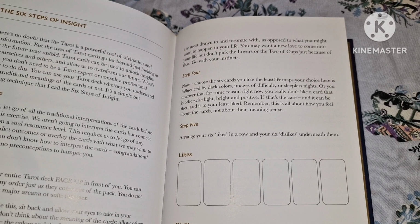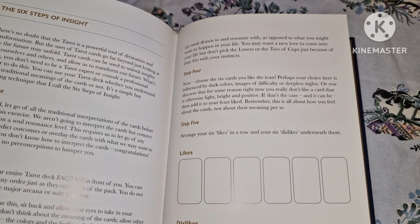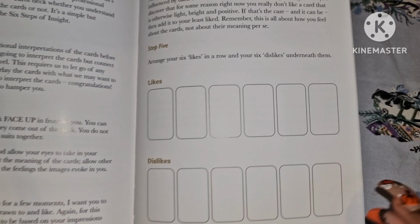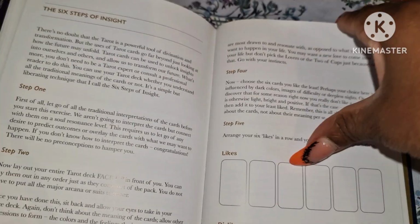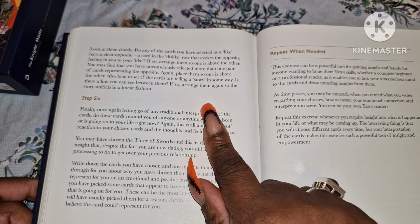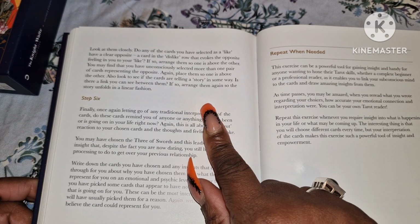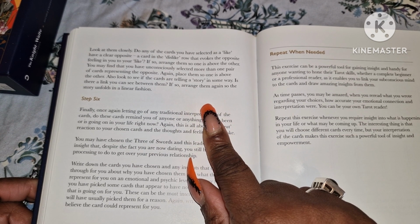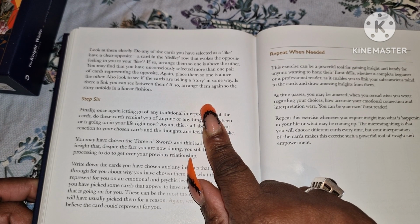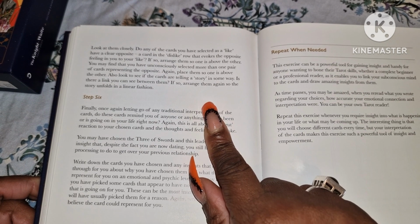Then step 5, arrange the likes in a row and your 6 dislikes underneath. So here you'd put the cards that you like, and here you'd put the cards that you dislike. You may find that you have unconsciously selected more than one pair of cards representing the opposites. Again, place them so one is above the other. Also look to see if the cards are telling you a story in some way. Is there a link you can see between them? If so, arrange them again so that the story unfolds in a linear fashion.